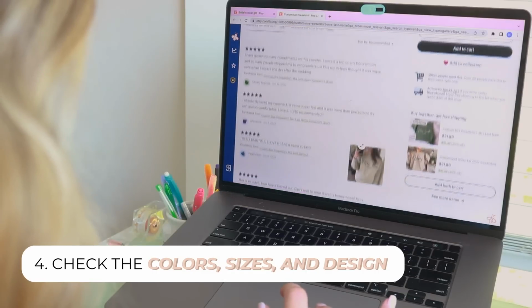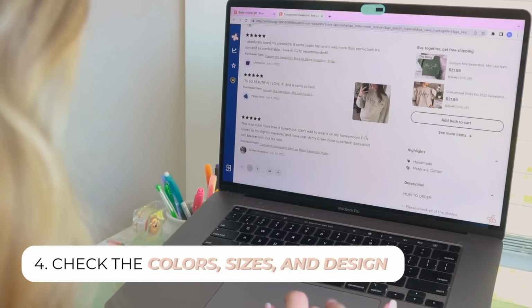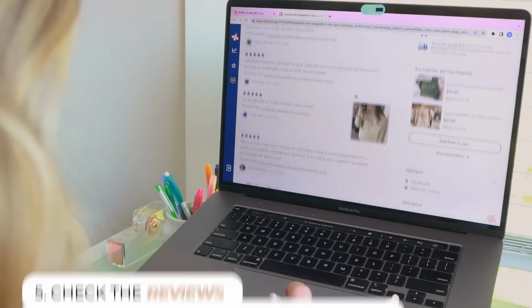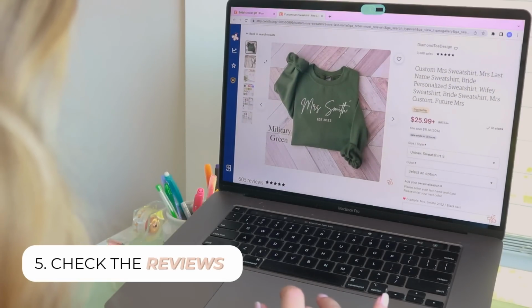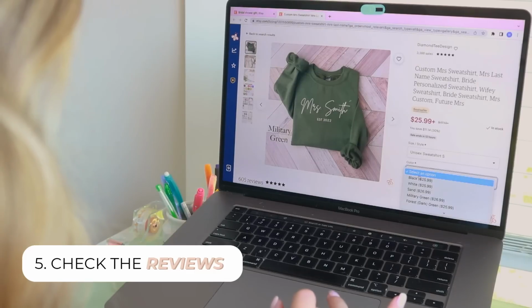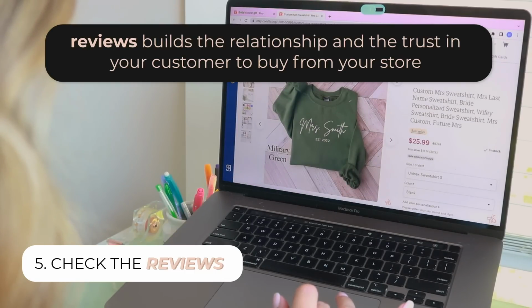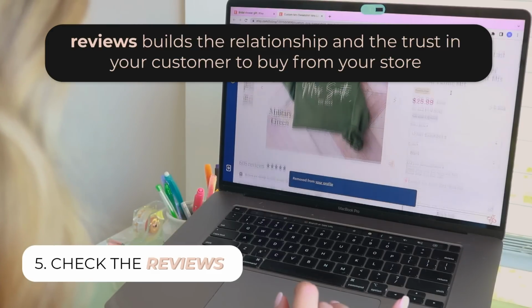So generally at this point, the customer may look at the size chart, they may try to figure out what size they are, and then on top of that, this is where they may look at your reviews. And this is a really important step in the process of converting a customer. That's why the reviews are so important when you're a new store on Etsy, is that's what builds the relationship and the trust in your customer to buy from your store.